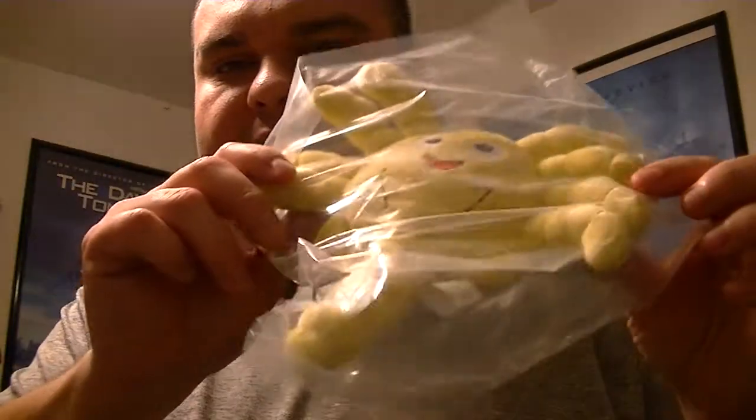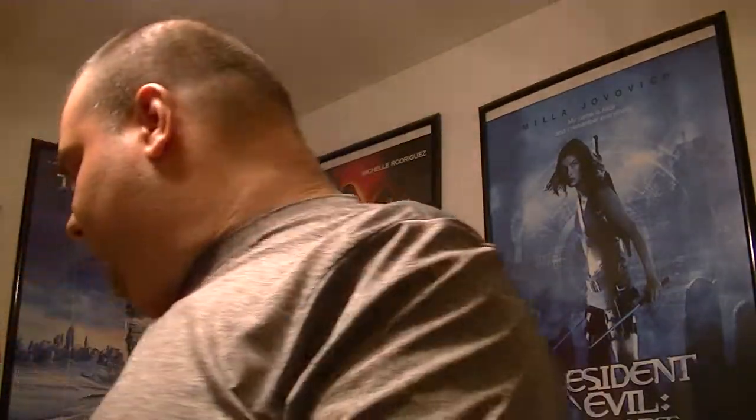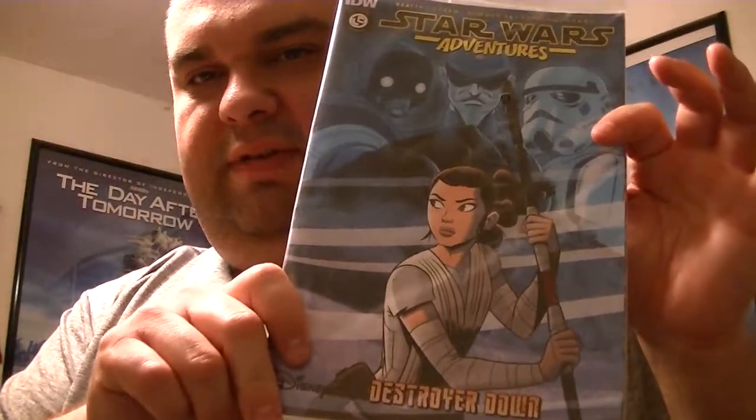Pretty cool. Now here's the plush of the alien face hugger from Aliens. Pretty awesome. Got the graphic novel from Star Wars, which I'm definitely going to enjoy looking at.